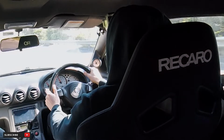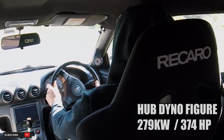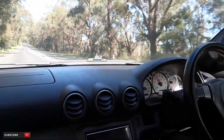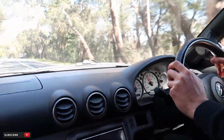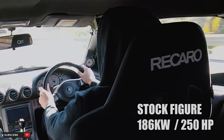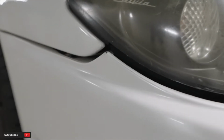Right now, this S15 Spec R makes about 279 kilowatts at the hub, which is roughly 374 horsepower. In comparison, stock this car makes about 186 kilowatts at the wheel and about 250 horsepower. But right now, it's clear that aesthetics for this car is very much lacking.